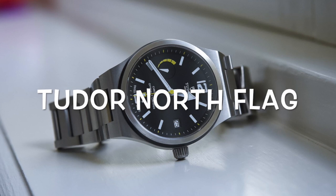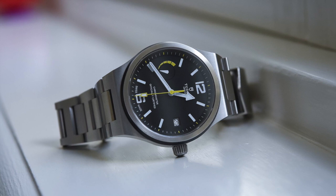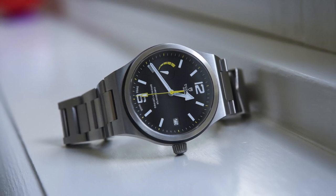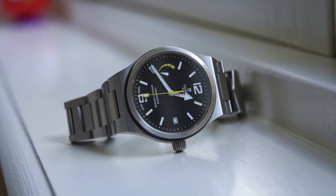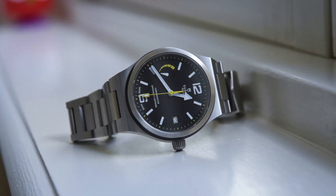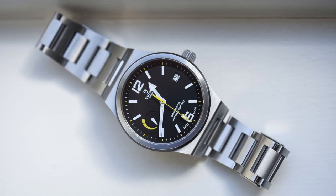When it comes to Tudor watches, everybody knows and talks about the Black Bay. And yet, Tudor has other collections, and there is a watch which I believe deserves revisiting. One that is more important than you might think at first, and the name is the Tudor North Flag.